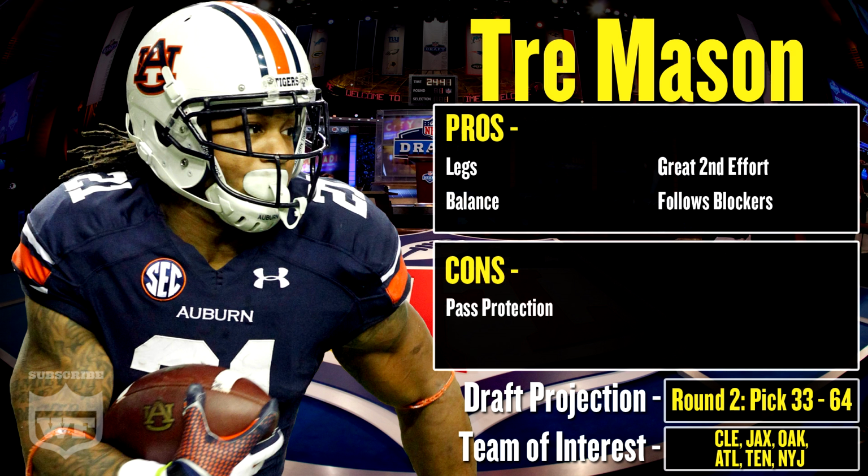Now, let's get to some pros and cons. First of all, his legs. Now, what you need to know about Tre Mason. Definitely a guy whose legs are always churning, and that's something I noted right away. You see him, he's only 5'10". I don't want to say a smaller running back, but he's short for being a football player. His legs are always churning, like a choo-choo train.